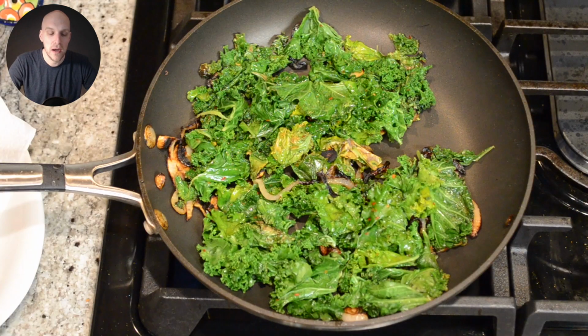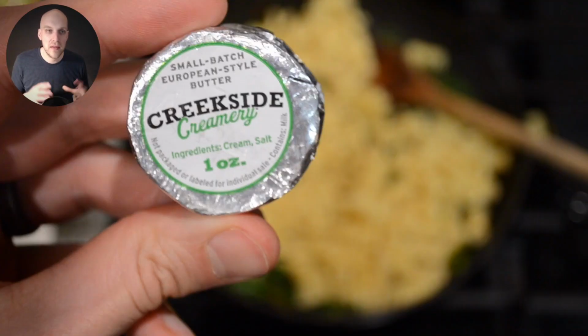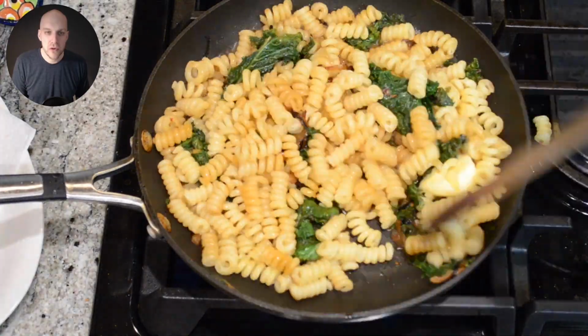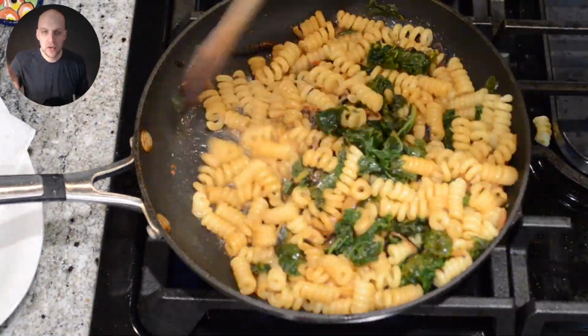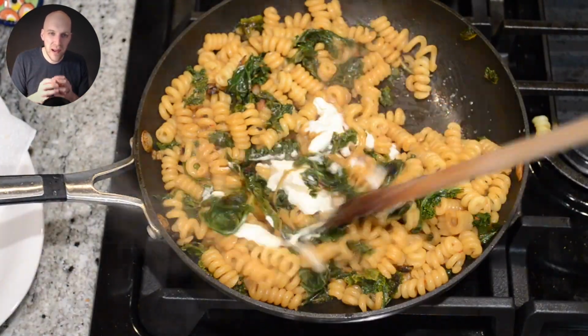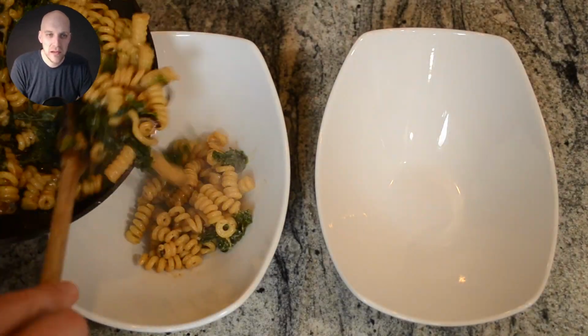That's my go-to move. And you can see here that's really reducing down the kale and then adding some of the Creekside cream and salt. Probably not the healthiest meal in the world. One thing I've noticed from this cooking that I did here, I didn't do a great job of cleaning the pan out at one point. That's why the noodles kind of get a little bit of that brown color. I don't think that's from any of the ingredients. That's just from me not taking enough time to clean it out.